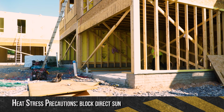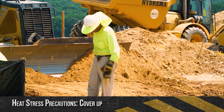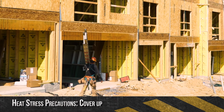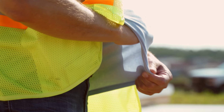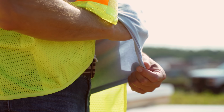The next precaution is to block out the sun's rays. Another is to cover up. Wear tightly woven clothing that blocks out light. Try this test. Place your hand between a single layer of your clothing and a light source. If you can see your hand through the fabric, the garment offers little protection.